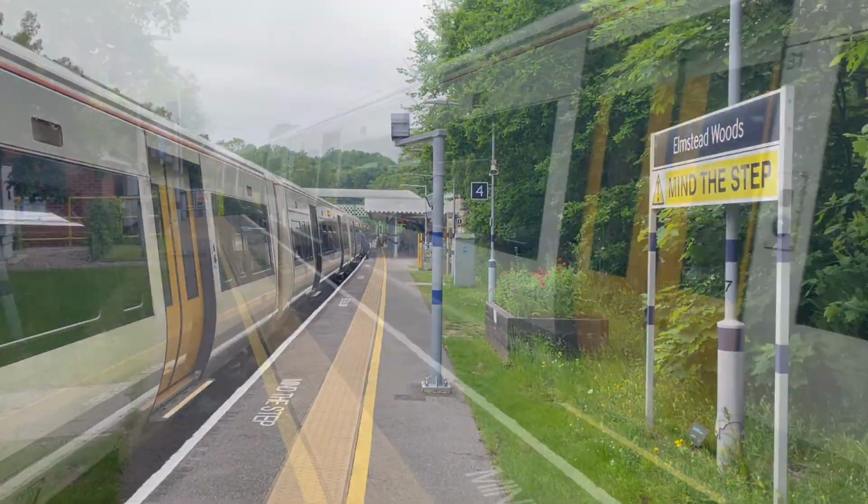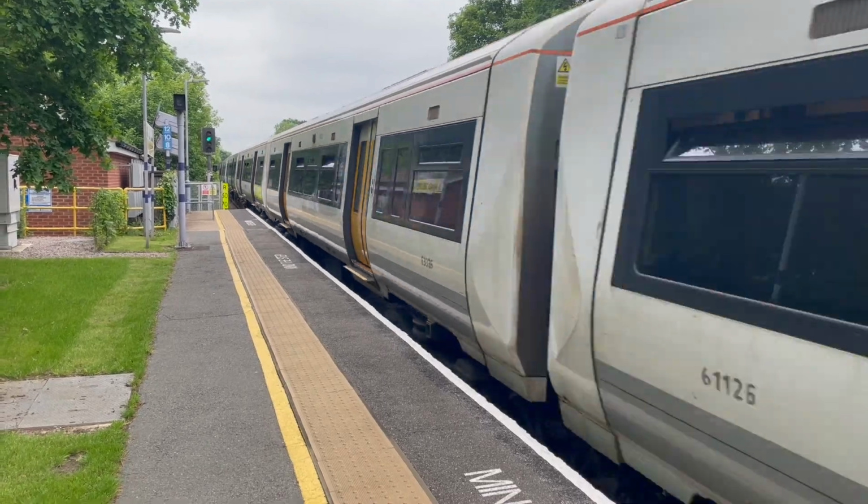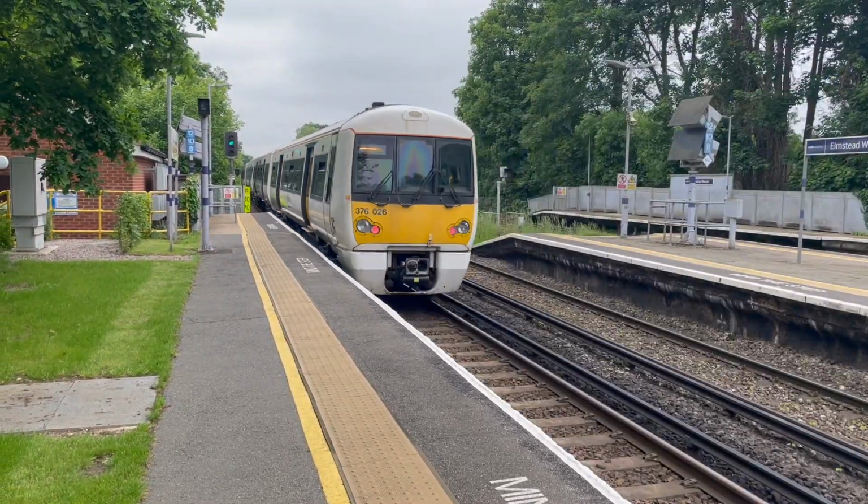Elmstead Woods. Well, here we are, Elmstead Woods. That was the Class 376 Metro Electrostar, the middle child of Southeastern's Metro fleet, as you could call it. A train that is hated, justifiably in some ways, but I still think has a lot of charm in itself.